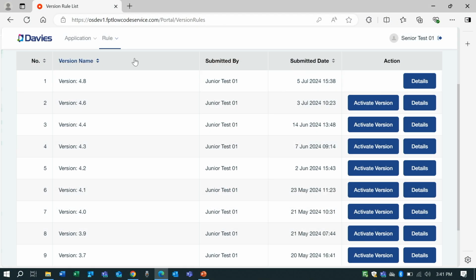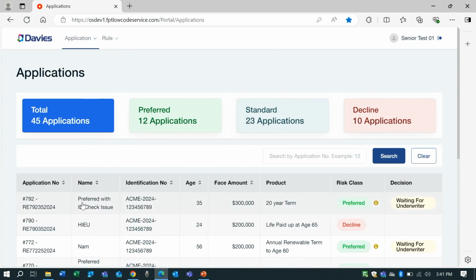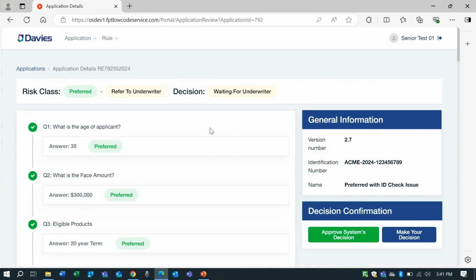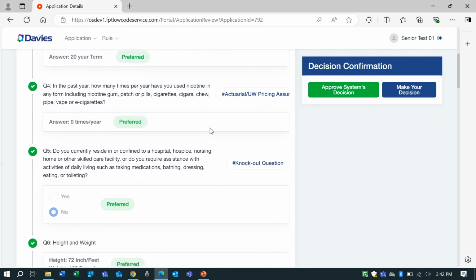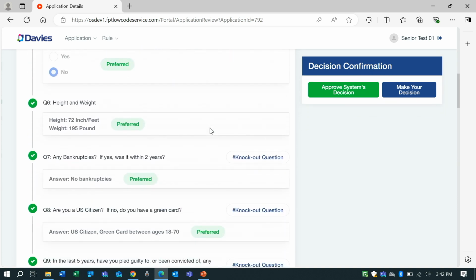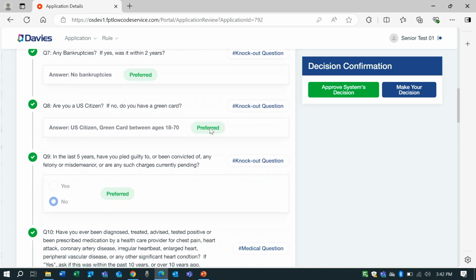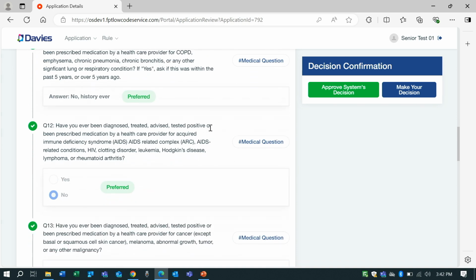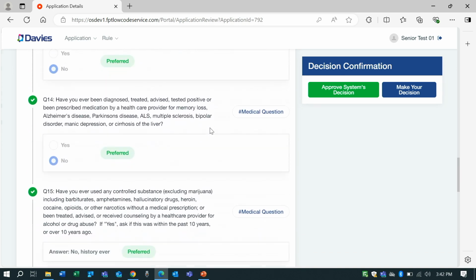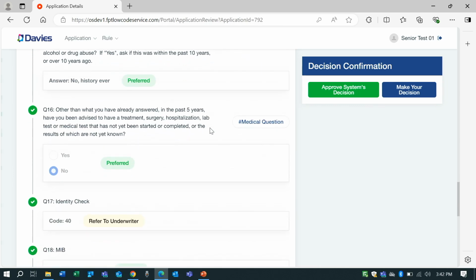Finally, let's go back to the underwriting dashboard to see how the rules fire on an application. I will go into the Preferred with ID Check Issue app. There was an identity check code that resulted in a refer to underwriting. You can see the 24 components we already reviewed of the questions and data points that is in this solution. Our underwriter can see the answer and rule result for each component, including the evidence data and scores. As you can see, the ID check code was such that the underwriter must follow up, and if verified, can issue the application preferred.